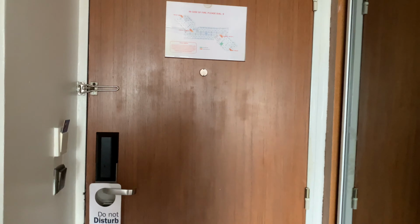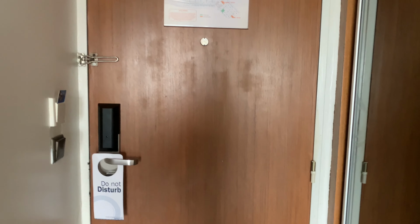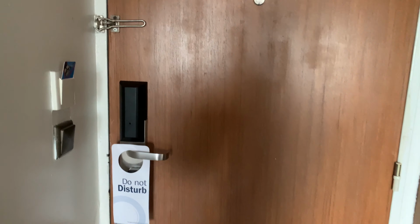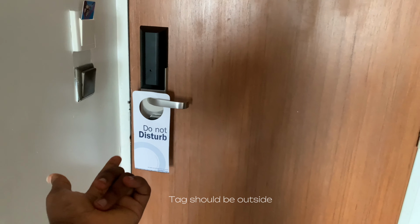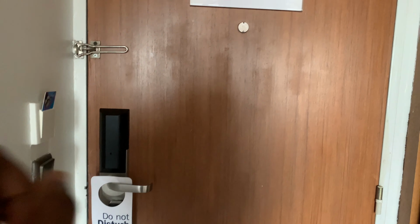This is what the entrance of the room is like, and you cannot get into the room without the card. The security is very okay. It has this do not disturb thing right there on the door. So to my right, because I'm facing the door now, but if I'm backing the door, it would be to my left, we have this huge wardrobe that doubles as a mirror, and this is so brilliant. I love this whole thing.